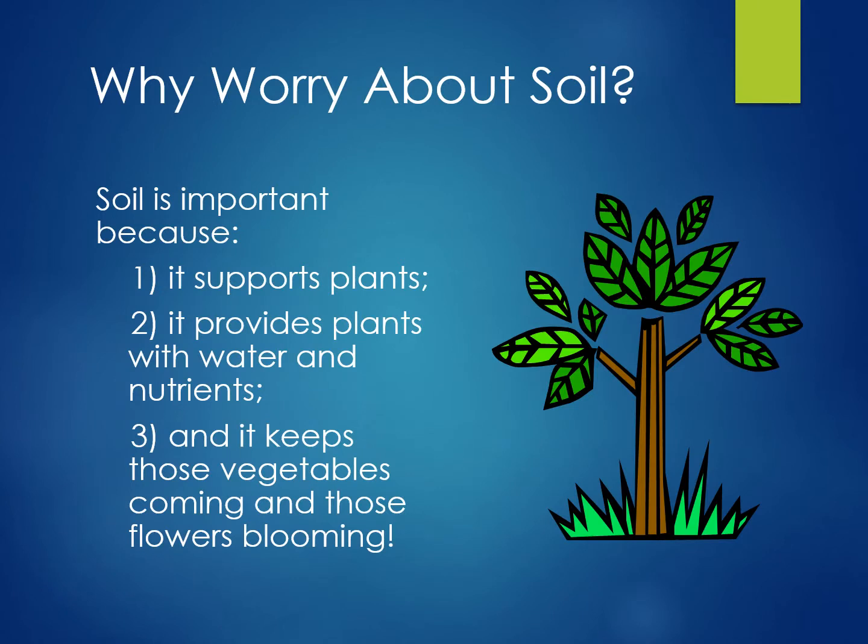Soil is important for a variety of reasons. First, it provides support for the plant. This is the area where the roots of the plant grow, and that helps support the growth of the top of the plant. Roots also are responsible for the uptake of water and nutrients, and then the vascular system of the plant transports this water and nutrients throughout the plant. The nutrients encourage green growth needed for photosynthesis and the flowers for seed production.